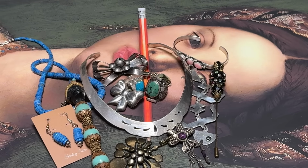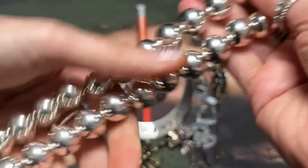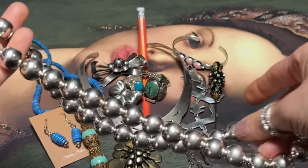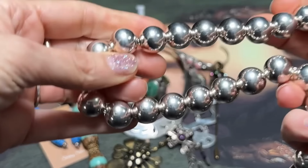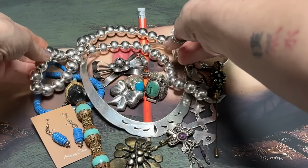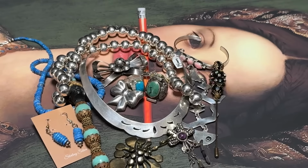Okay, you ready? This I had to get. Oh my God, this is amazing. I don't even know how many grams this is. This is massive. This is an all sterling silver ball necklace. The balls are not graduated, they're all the same size. It is strung on sterling silver. It's a 22-inch necklace, and these are 14 millimeters. It's really going to be hard for me to part with, because it is not Taxco. A lot of times I buy Taxco. That is not. That's just cool.